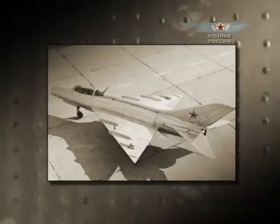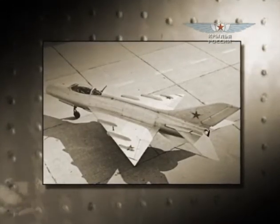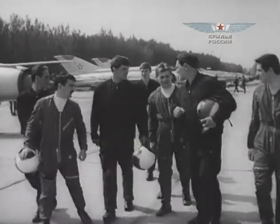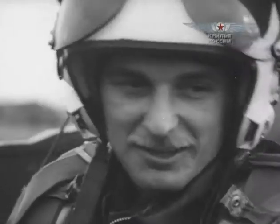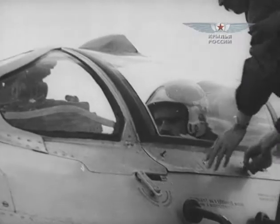In 1957, the aircraft was issued in a limited edition of 10 pieces under the name of MiG-21. Very soon, different modifications of this fighter became familiar to the whole world. The potential of this aircraft enabled it to stay in service in many countries until the 21st century. However, the path of this outstanding aircraft could have terminated at the very beginning.